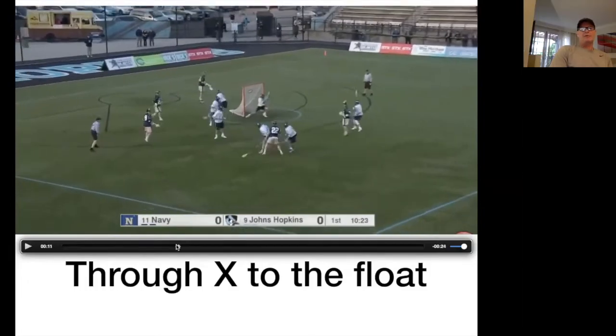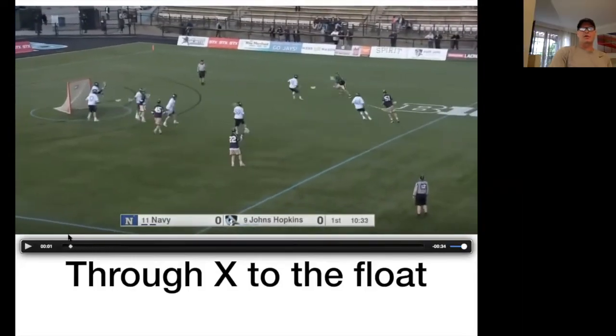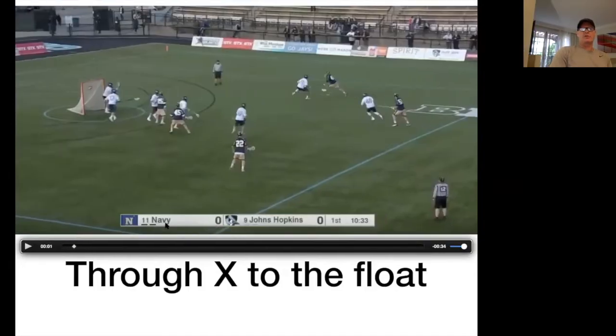Now, I want to bring something else to your attention. When you're in a 1-4, you can see clearly it's a 1-4 here.